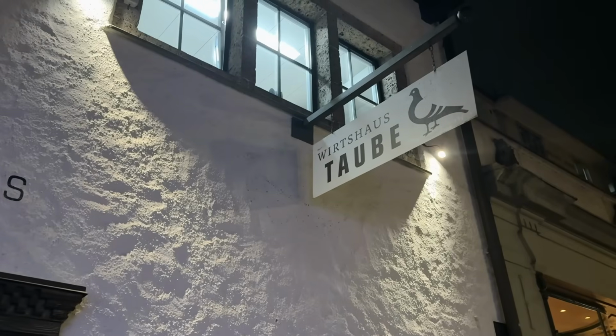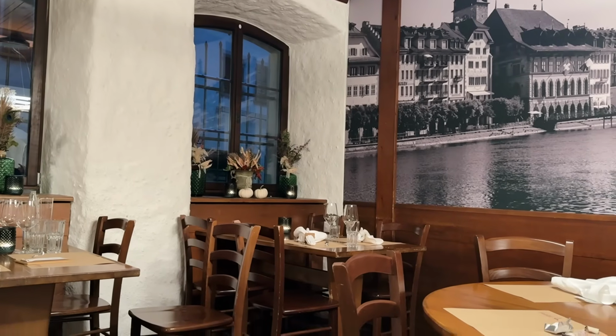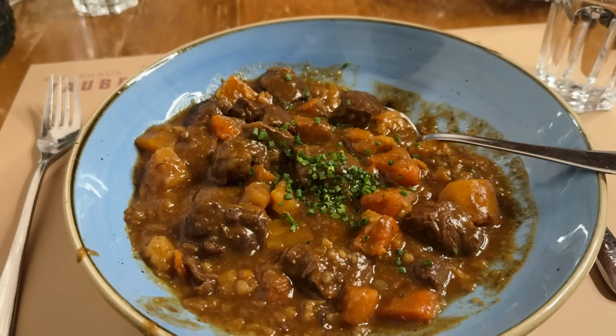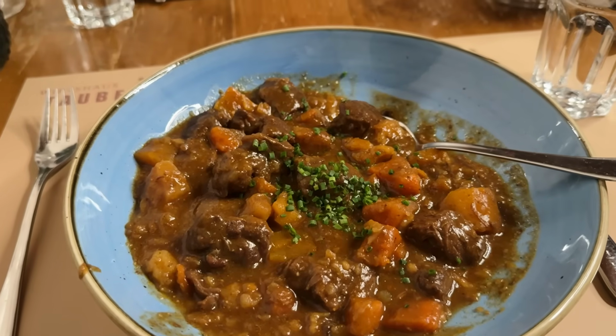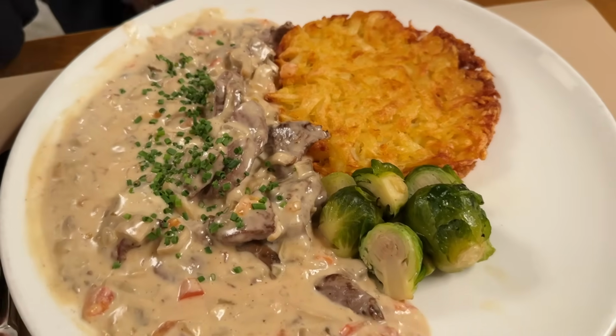Then that evening, we closed out our trip with a dinner at Wirthaus Taube, an intimate and cozy restaurant that focuses on traditional Swiss dishes. We both opted for local specialties. I ordered the lamb stew, and it was so delicious, the perfect finale to our time in Switzerland.